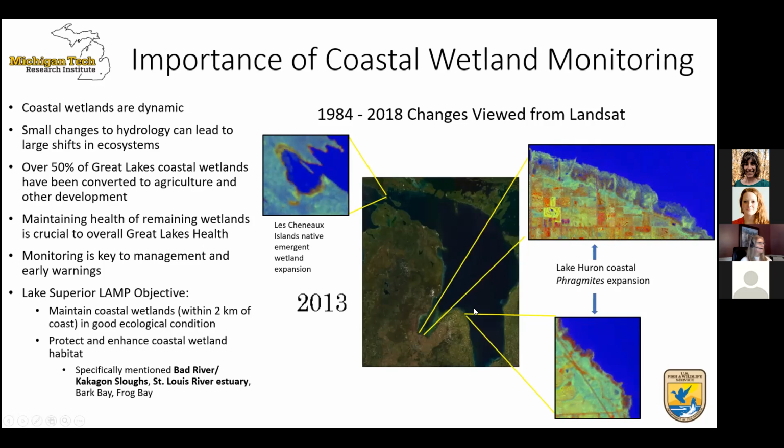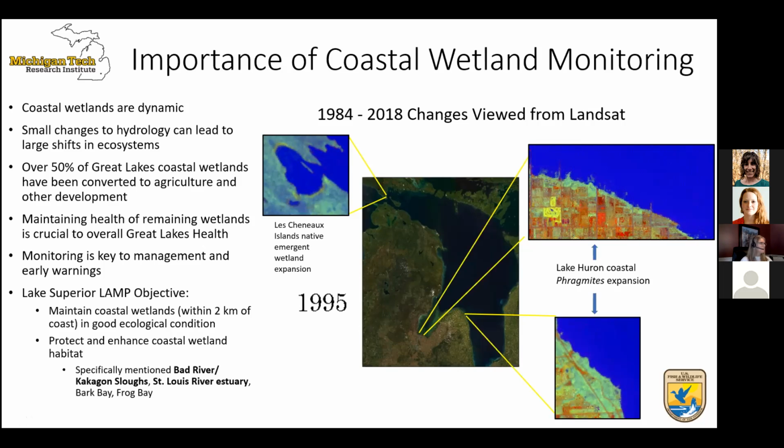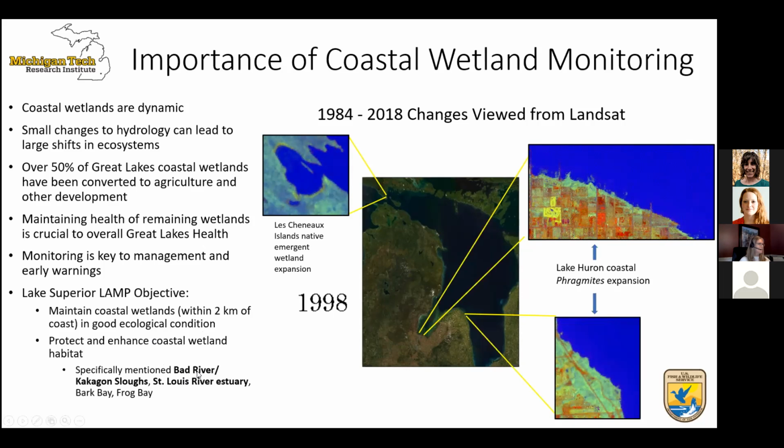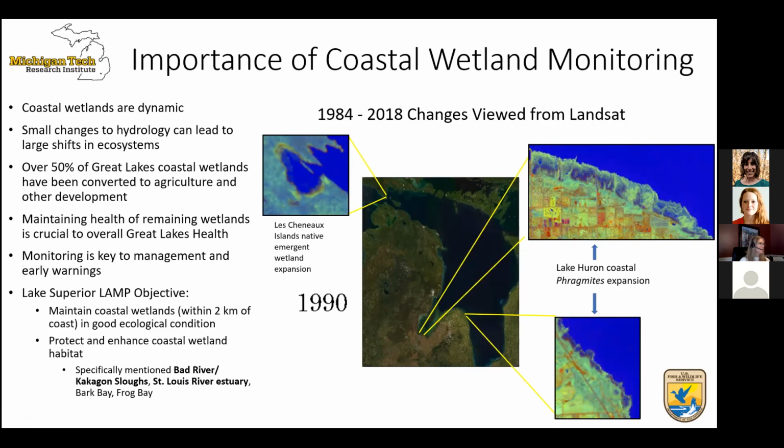Over half of the Great Lakes coastal wetlands have been converted to agriculture or other development, and it's really important to maintain the health of these remaining wetlands for the overall health of the Great Lakes, as well as ecosystem services and habitat. Monitoring is really key to management and early warnings. For Lake Superior, the LAMP objective calls out maintaining coastal wetlands in good ecological condition and protecting and enhancing the habitat. And they specifically mention some of our sites that are a focus of our project, the Bad River and the St. Louis River Estuary.